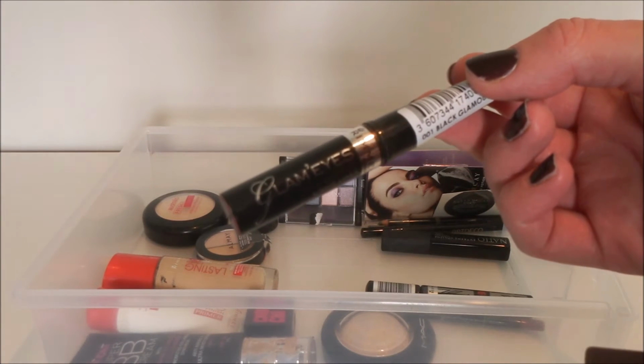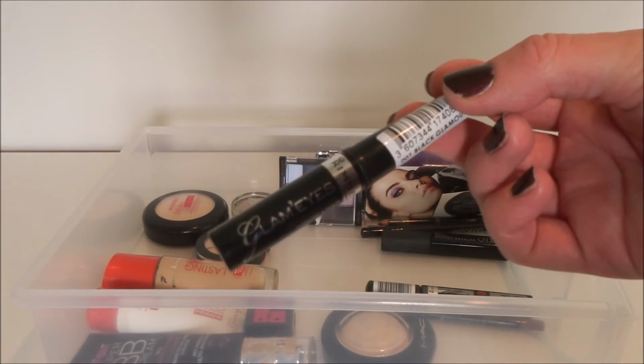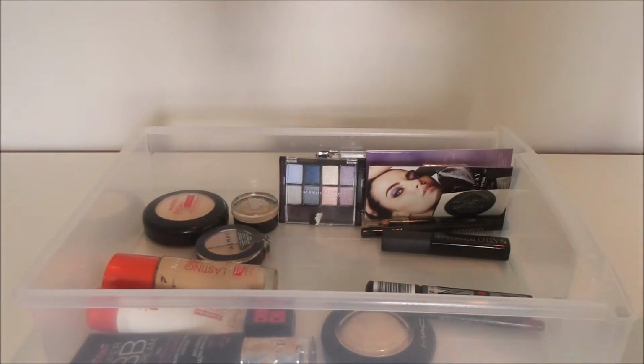I don't think I've even tried. I've had it in for like 3 months now, and I haven't even tried it, but I really need to try and get used to it.